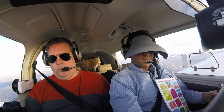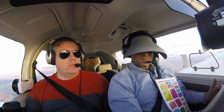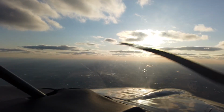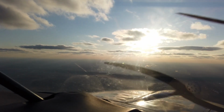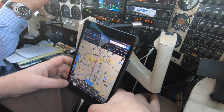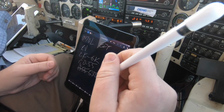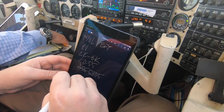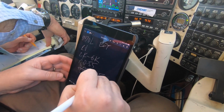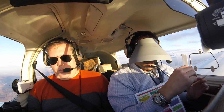Try this again. Should be working. Cool. Mooney 7 Lima uniform, in about 7 miles, expect direct Zodi for the RNAV 30 approach. 7 Lima uniform, roger, and it was direct Davis, you said? No, 7 Lima uniform negative, expect direct Zodi, XOTIY for the RNAV 30. Okay, 7 Lima uniform, roger, we'll expect direct Zodi.